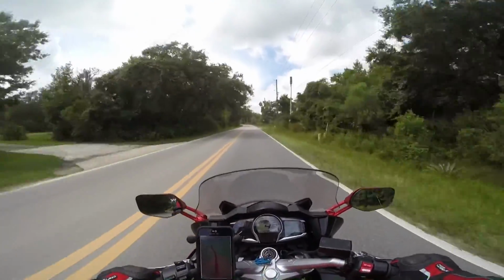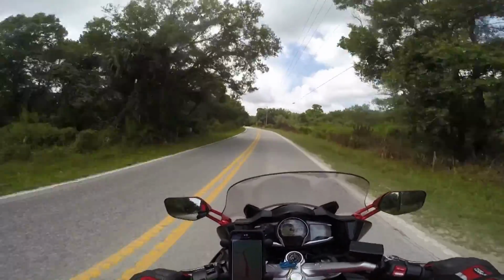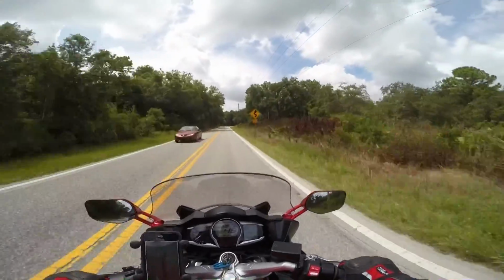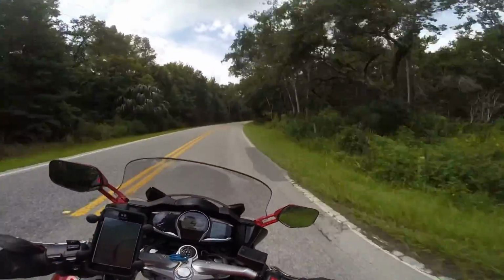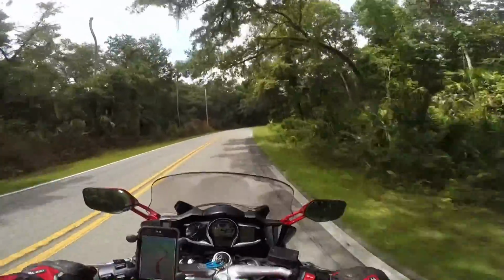A lot of sand and dirt on the road here. Obviously it's been raining a lot, so there's a lot of mud. A lot of dirt roads up here. Alright, lots of curves. Next 1 mile. I was gonna say, it's really nothing special yet, that's for sure. Should be nice. Oh yeah, here we go.